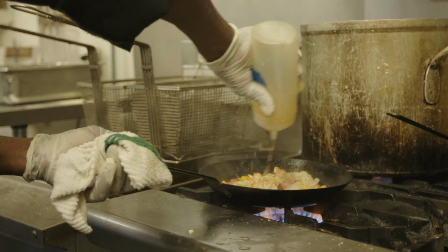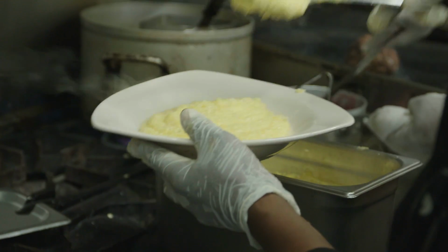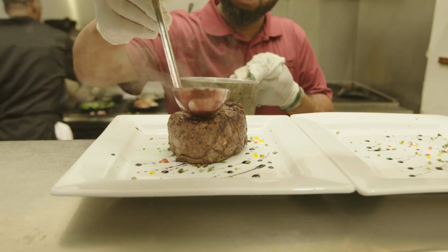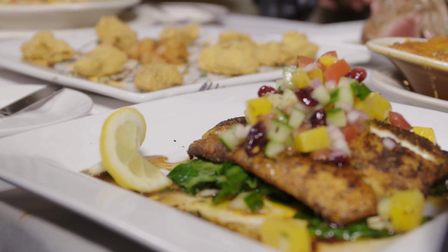One of our most famous dishes here is our shrimp and grits. Shrimp and grits originated in the low country of South Carolina, and it's one of the best dishes on the menu. And your steaks are absolutely famous. Yes, we are famous for our steaks. That's first and foremost. Mark, you've put together an amazing establishment here. It's been a passion of mine for the last 12 years, and thank you very much for coming out.